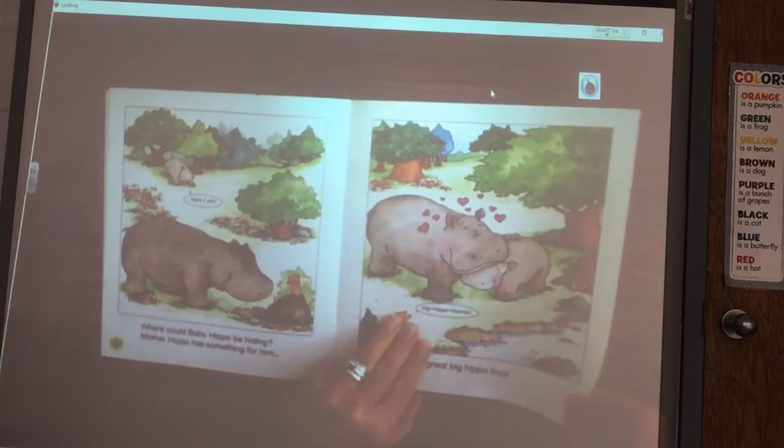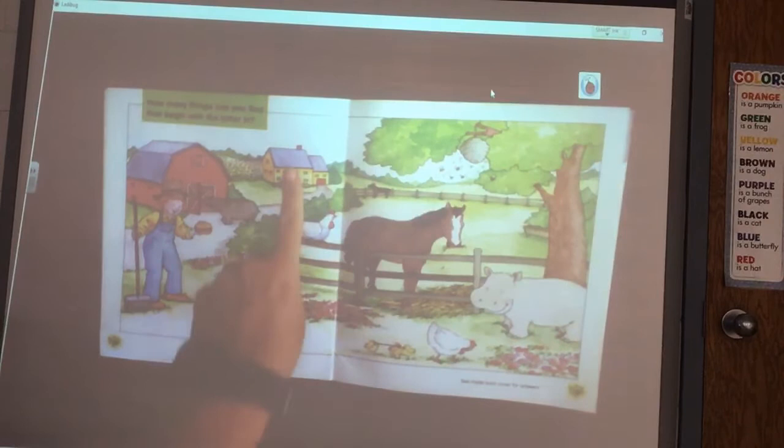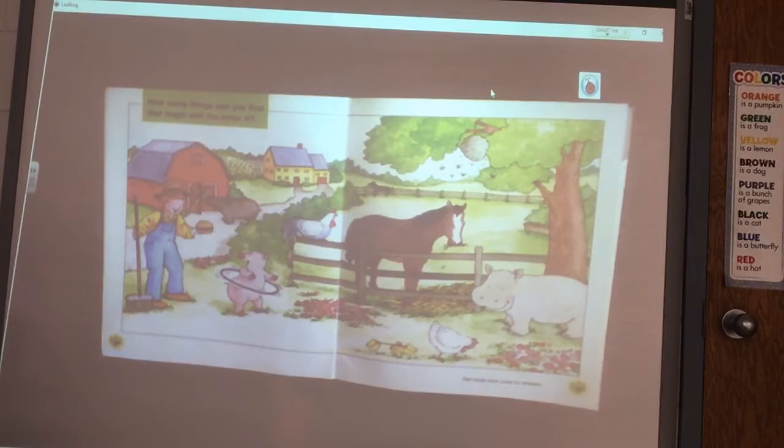All right, now we know we are going to look at the picture for things that begin with the /h/ sound. Let's see. Here's a hamburger, hat, hippo, hen, house, horse, hive, and honeybees. Hula hoop, and another word for pig, that could be called a hog.